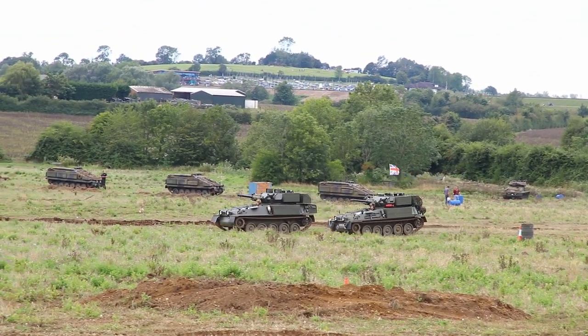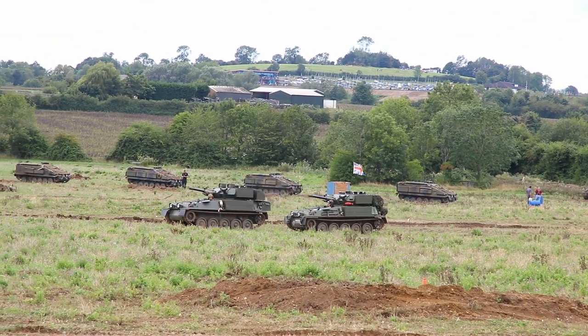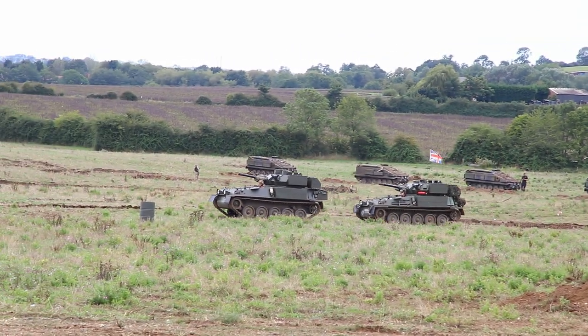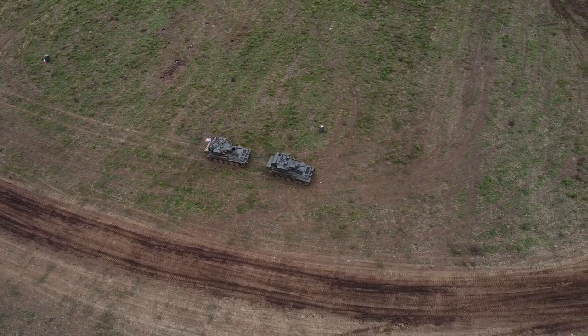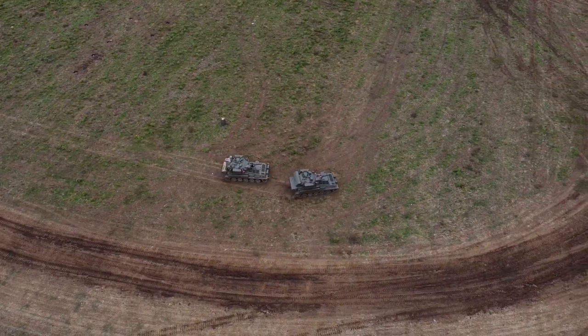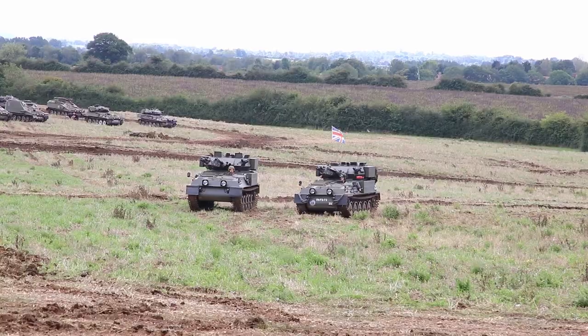So just starting to warm up the engines and gearboxes on these vehicles. Very interesting gearbox on these because it doesn't have a single reverse gear. It actually reverses the entire gearbox, which means they can go as fast forward as they can backwards.